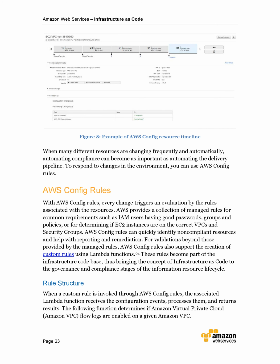To respond to changes in the environment, you can use AWS Config Rules. With AWS Config Rules, every change triggers an evaluation by the rules associated with the resources. AWS provides a collection of managed rules for common requirements such as IAM users having good passwords, groups and policies, or for determining if EC2 instances are on the correct VPCs and security groups. AWS Config Rules can quickly identify non-compliant resources and help with reporting and remediation. For validations beyond those provided by the managed rules, AWS Config Rules also support the creation of custom rules using Lambda functions. These rules become part of the infrastructure code base, thus bringing the concept of infrastructure as code to the governance and compliance stages of the information resource lifecycle.